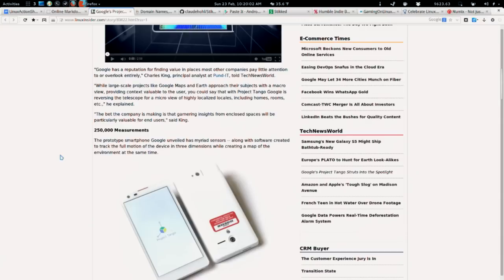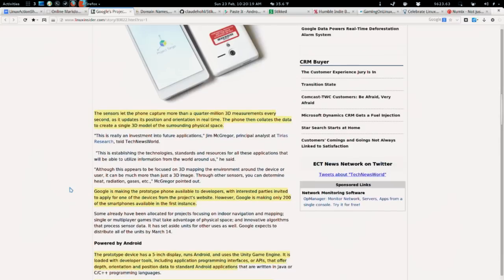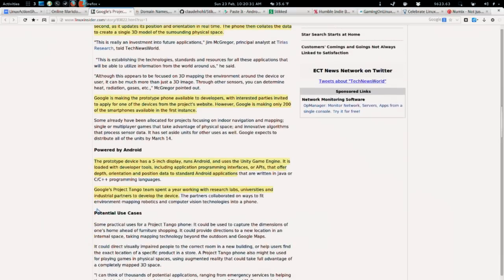They say large-scale projects like Google Maps and Google Earth will be improved by this. The sensors let the phone capture more than 250,000 3D measurements every second as it updates its position and orientation in real time. The phone then collates the data to create a single 3D model of the surrounding physical space. So it's a custom-built phone to do this. But Google is making a prototype phone available to developers, with interested parties invited to apply for one of these devices on the project's website. However, Google's only going to make 200 of the smartphones available in the first go-around.